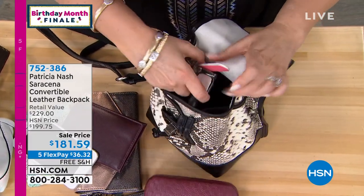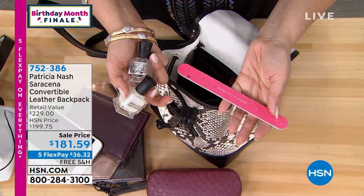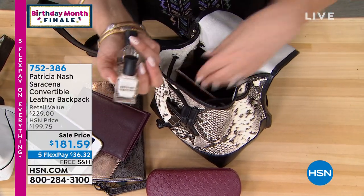So this is another one of those smaller bags. I'm going to do my nails too today, I guess. Oh, good. I need to too.